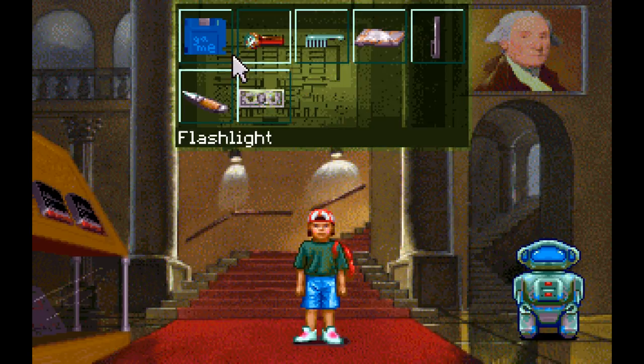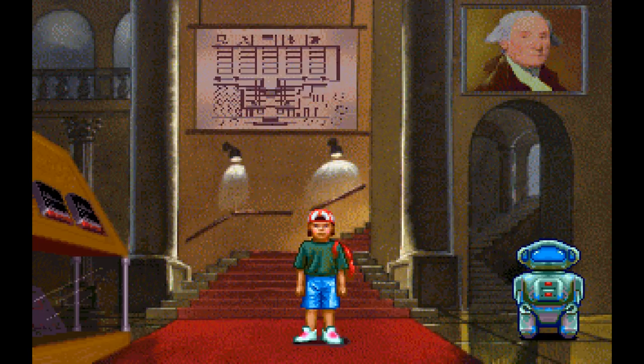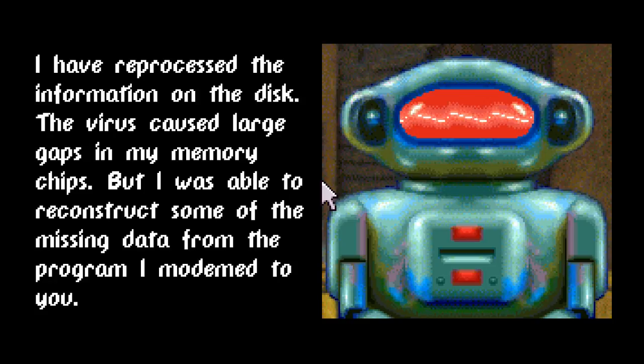Okay, fine. So we'll put the floppy in, which for some reason now has something written on the top.